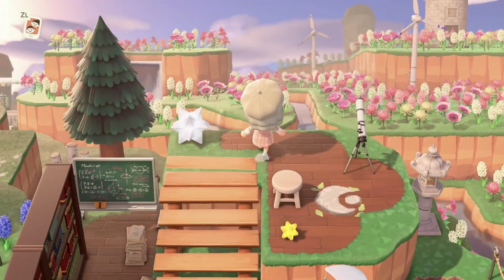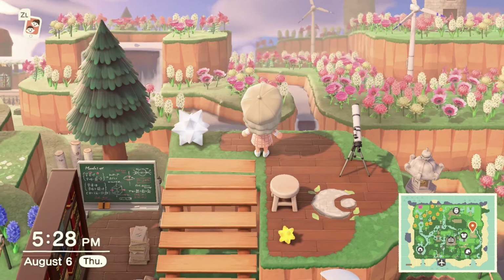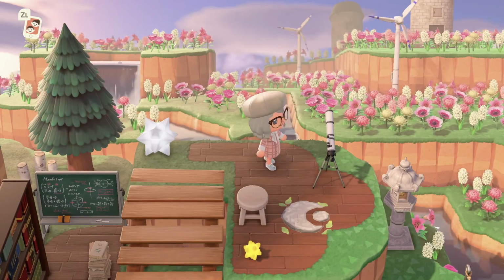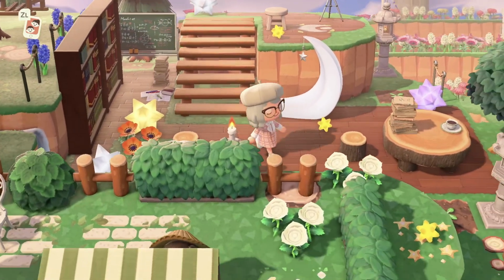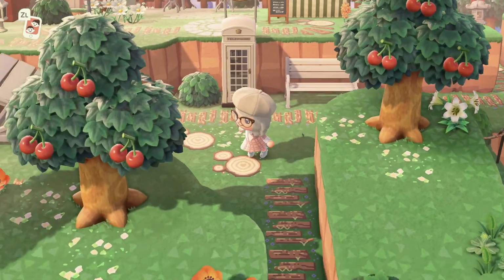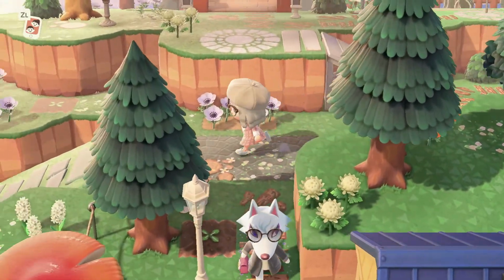But yeah, it just overlooks the rolling flower hills, and I think this is my favorite spot on my island now. It's just so cozy and very aesthetic at any time of day. I love coming here and taking photos. I'm pretty sure it's half my photo album right now, or at least my Animal Crossing photo album is just that Stargazing Library with the flower hill in the background.